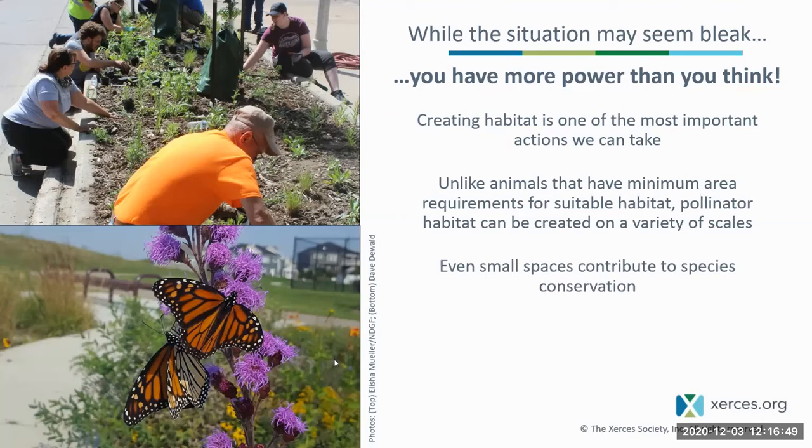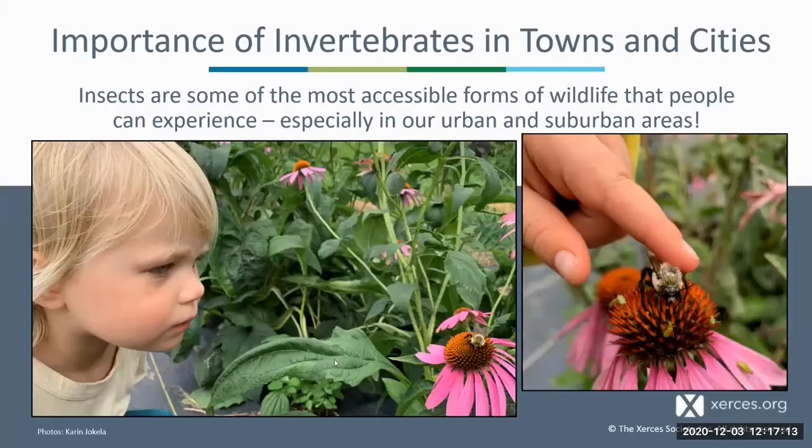But again, I think it's so uplifting that these small spaces can really contribute to pollinator species conservation. And don't underestimate the power of local efforts. Local efforts can really combine to make big impacts. And there's also numerous additional benefits to bringing pollinator habitat into our towns and cities. The one that I wanted to really mention here is that, yes, our towns and cities can be important to invertebrates, but I also really believe that invertebrates are important to our towns and cities.